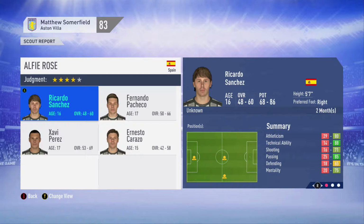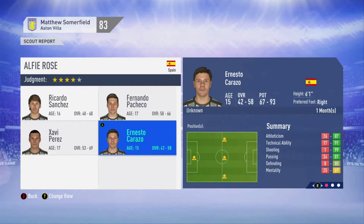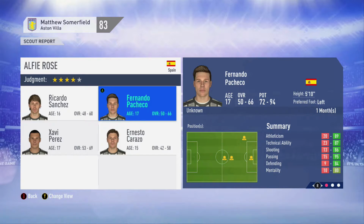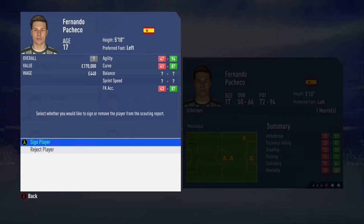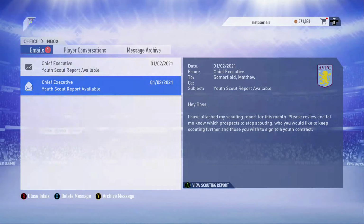Just having a look at Fernando Pacheco and Ricardo Sanchez, because this is the last month of the scouts being out in Spain. So we need to make a decision on these players right now as to whether we're going to sign them up to the youth squad or whether we're going to just allow them to disappear. Pacheco we've signed up, the rest we've let go.